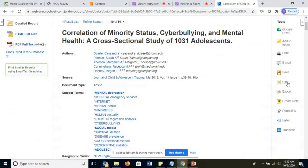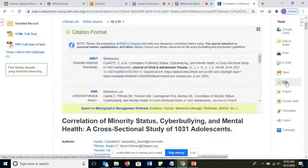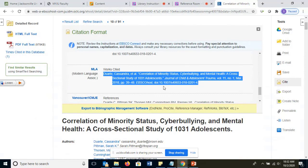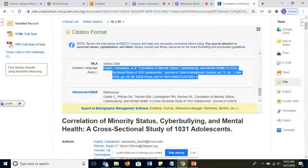Now there is a really cool cite button here, and this will give you a sample citation. But you always have to double check these because they're computer generated. They're not actually created by a person. So because they're computer generated, a lot of times there are errors in the citation.